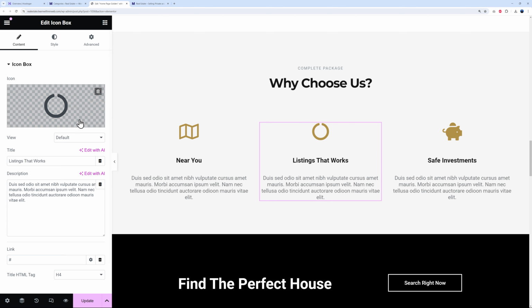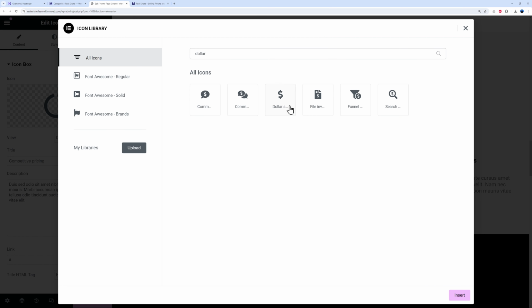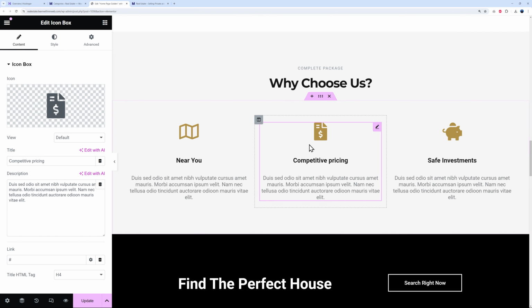And then here maybe you could say that you have competitive pricing, or something like this. And here you can replace that maybe with the dollar sign. So let's look for dollar. There you go. So you have this one here and this one. I think this one is absolutely fine. Oh, maybe this one with the magnifying glass, because they're looking for a listing here. This could be nice. Or this one here looks like a file as well. This could be a nice listing with the dollar sign. So insert, and there you go.